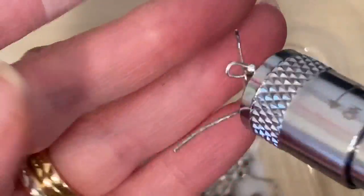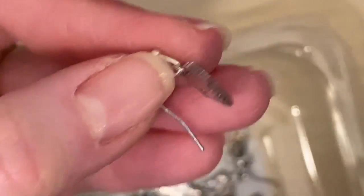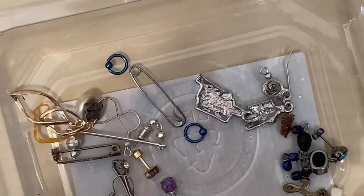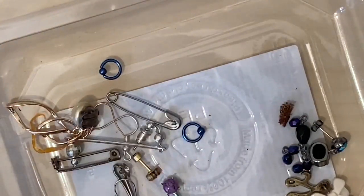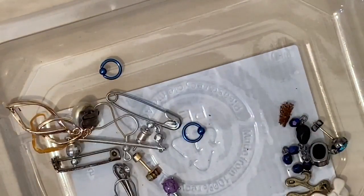That looks like silver. Nope. That'll be a charm as well, as will this funny little dog. Oh yes, that's got a 925, so that one is silver treasure. And that's the other one of those. Those will go onto new hooks then.